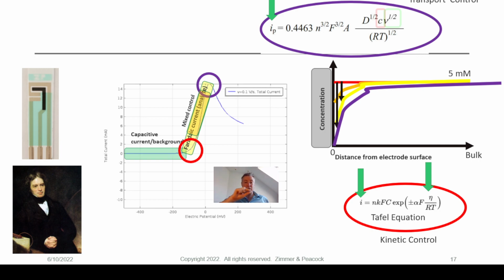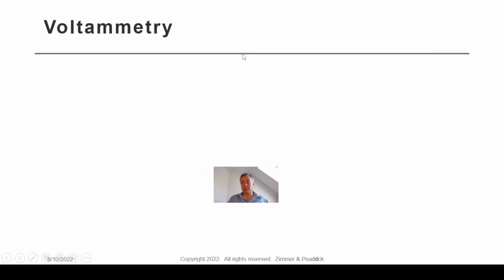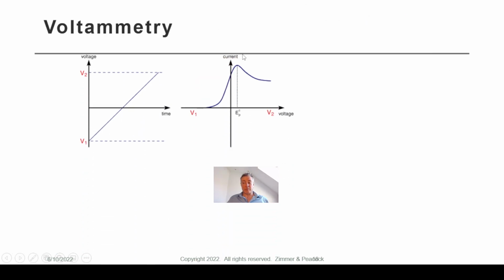But we go from our background region, where the voltage is not enough to cause electron transfer. We start coming to our kinetic region, where current is proportional to the voltage, but you drive that reaction so fast that diffusion starts becoming the limiting step, and you get to this kind of peak current where it's all under diffusion control. Now I just made a comment that this peak height in cyclic voltammetry is proportional to the scan rate.